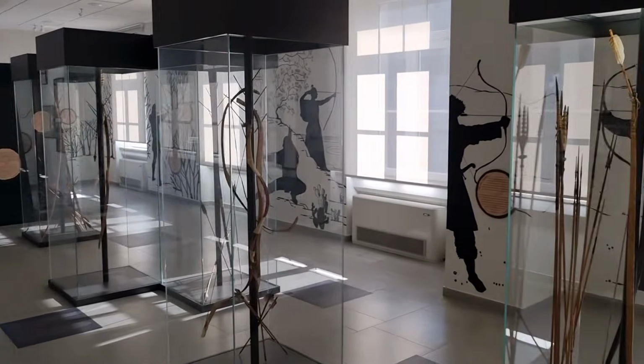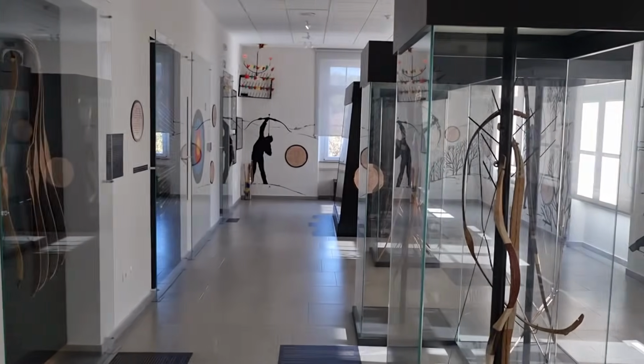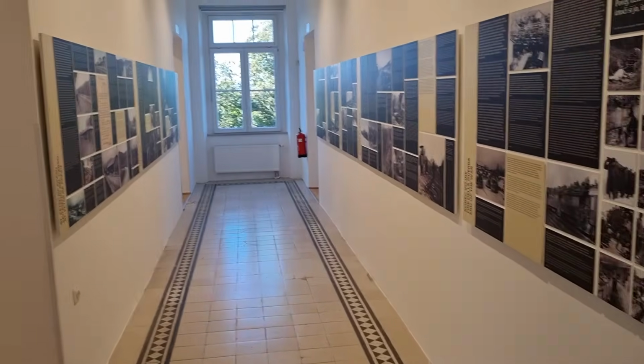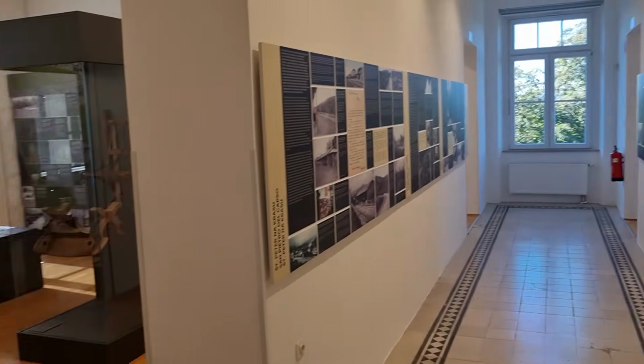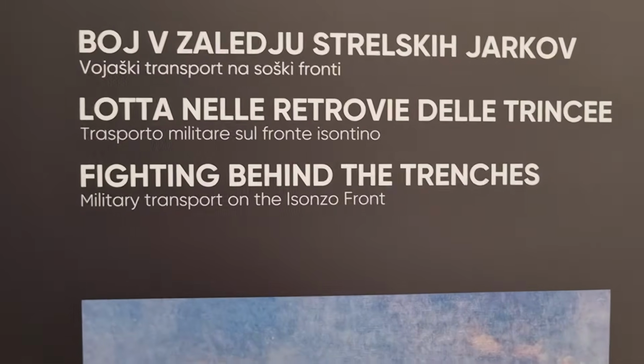And then suddenly we're in a room full of spears. Okay, we're skipping this one because I want to keep it to World War II. But yeah, To Hell and Back, great exhibition. I like it. And well, I think this is Fighting Behind the Trenches.